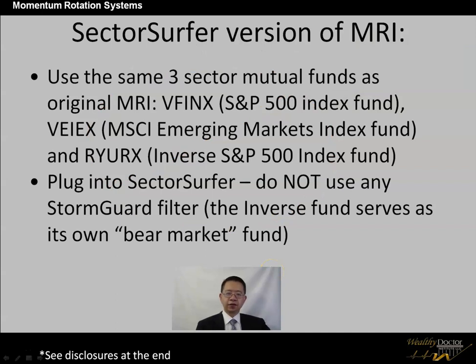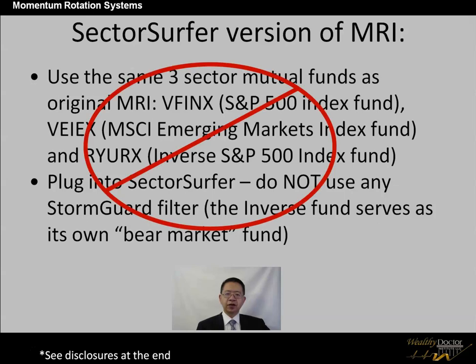Similarly, Sector Surfer's version of MRI, using the exact same three mutual funds I used to use, the S&P 500 Index Mutual Fund, the Emerging Markets Fund, and the Inverse S&P 500 Mutual Fund. If you plug these three into Sector Surfer and use their version of sector rotation, it tended to do better with less risk than the version published in my book. And even then, because of the addition of a safety belt system, I no longer even cover this version.